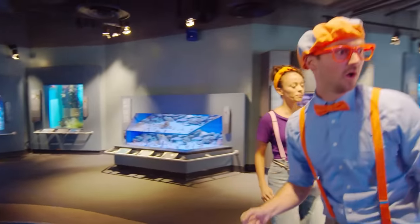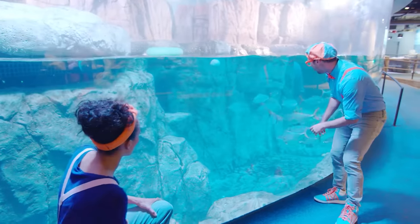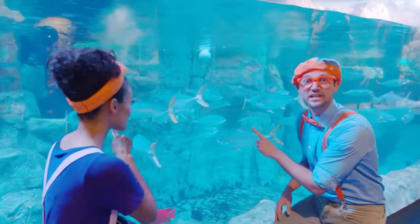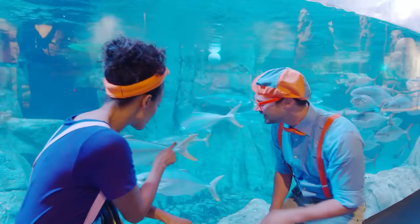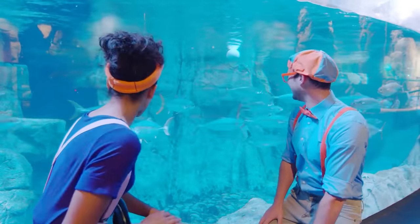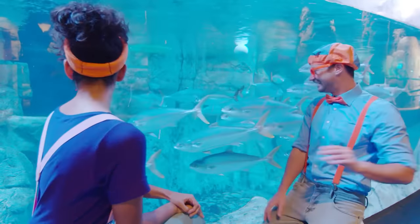Woohoo! Whoa, look at this big tank. Wow, you're right. So much water in here. Whoa, check it out, Mika. Fish. Wow, they're all swimming together. Yeah. Here they go. These are yellowtails. Yeah. Hello. If you look really close, you see that their tails are yellow. Yeah. Whoa, there's so many of them. Wow, I think they like us. They keep coming over. Do you know what a big group of fish is called? Yeah. A school. Cool. Hello.